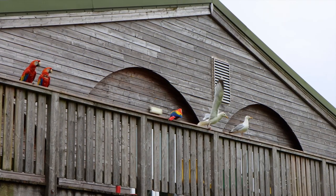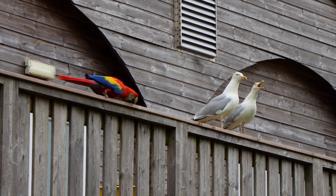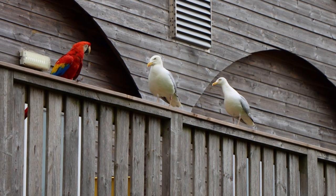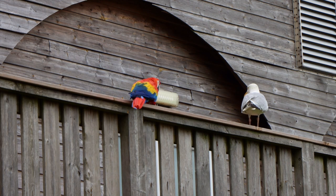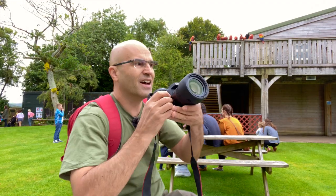Scarlet macaws are the stars of the show. I can't wait to see them flying free after they finish harassing the local herring gulls. They are getting ready, and so am I. Let the show begin!